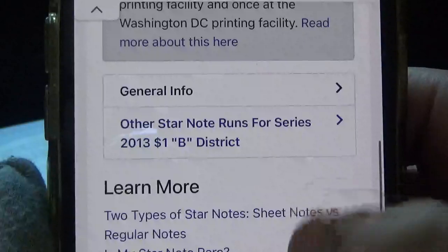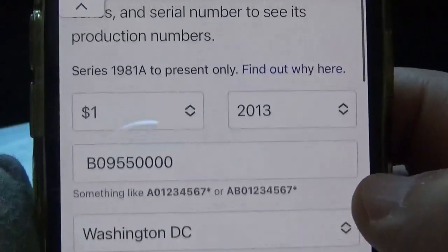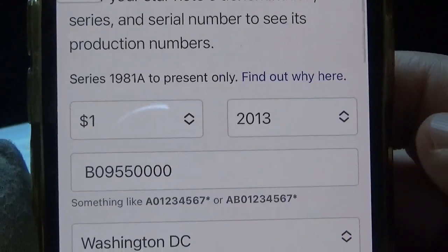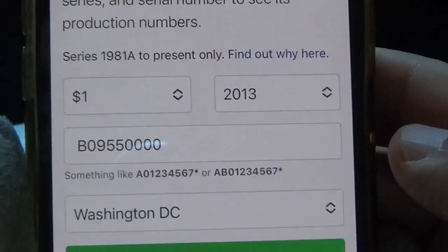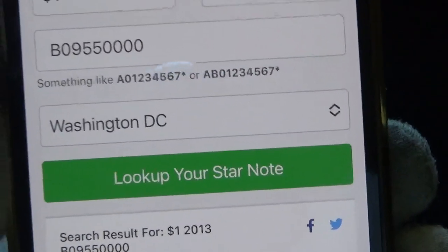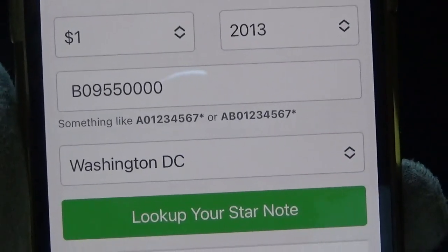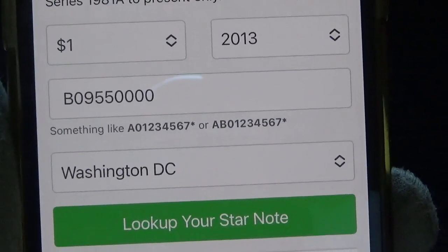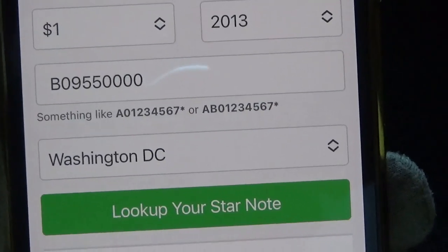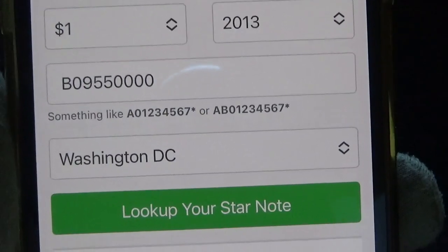So again, when you punch in those numbers, you're going to get a little bit of guidance from this website. You can look at the run size and things like that, and then you have to put in the facility number. But this is something that has sort of helped me as I'm coming across these, to punch it in for a little bit of guidance, to see if it's a part of that duplicate. So that's just one thing.